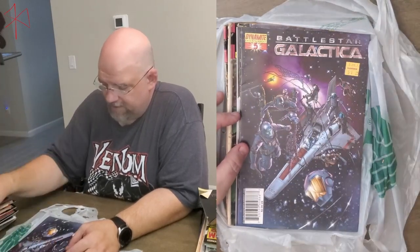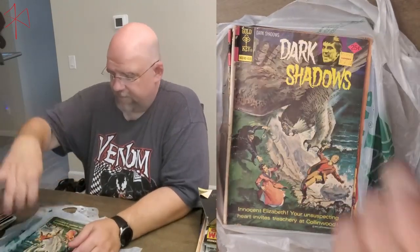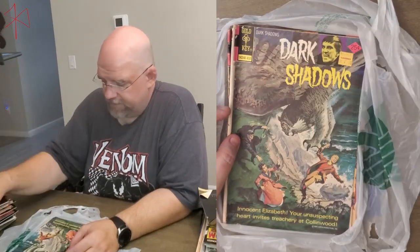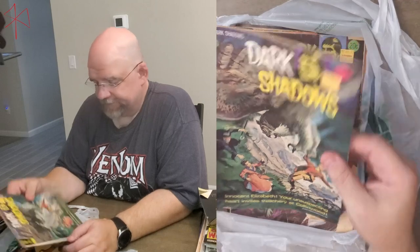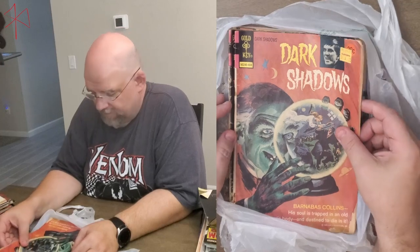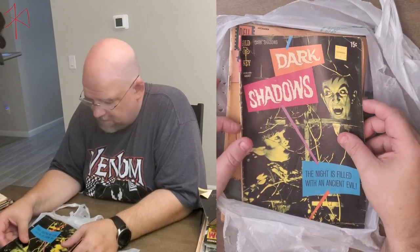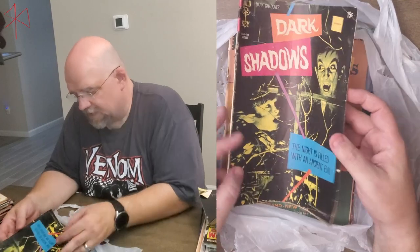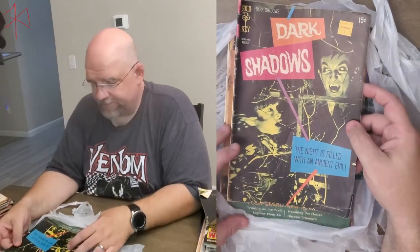Number 10. Number 5. I'll turn these around. Vampire from Broadsword Comics, number 2. Dark Shadows with a sticker. Dark Shadows with a sticker. 404. Dark Shadows 006. Well, that's, aw, 15 cents, man. That means it's like early 60s. Possibly earlier. No, 1970. Okay.